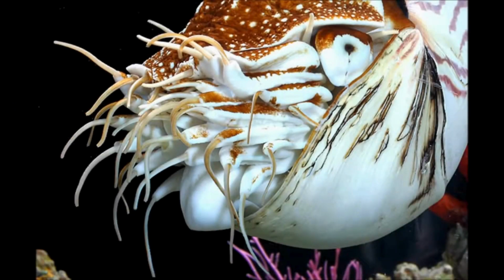The muscles of the funnel contract to cause Nautilus pompilius to swim. They steer mostly by sensing obstacles with their tentacles or lightly bumping into them before changing course. When not swimming, it uses tentacles to pull itself along rocks. This species is nocturnal.